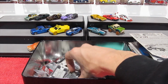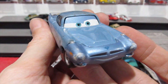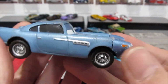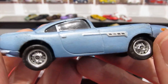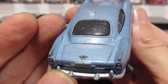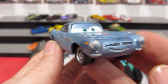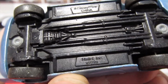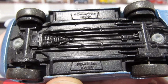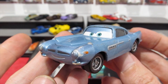Alright, what else we got that's loose? Ah, yes, there we go. Here we have a Cars car from the series Cars. I thought this was one of the ones which actually opened, but that must be in the larger scale one. Very cool. Very nice, very James Bondy. Does it say what kind it is? Doesn't tell you what the car actually is or the character's name, but I thought it looked very cool. Looks like a James Bond car.